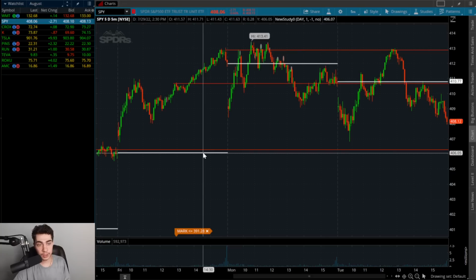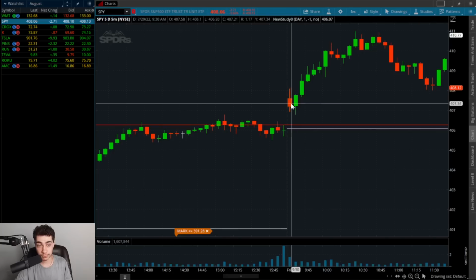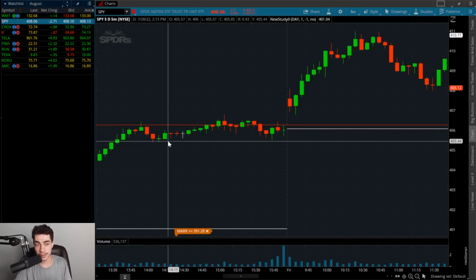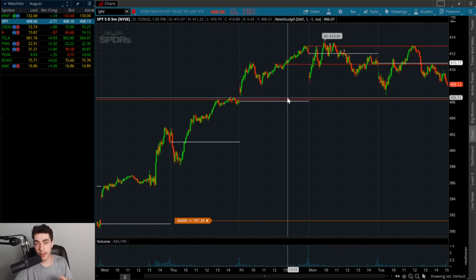In terms of call options, I would look to buy calls at the gap. There's a gap to fill at 406.07. Once the SPY hits 406.07, that is where you're going to want to scalp some call options on the SPY. So 406.07, look to scalp calls with a max risk of right here. This is where the max risk would be on those calls, about $405.50. 405.40, 405.50, risk no more than that. That's going to be the dip buying opportunity for the week on the SPY.